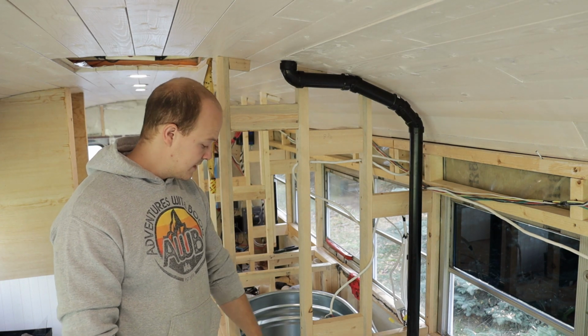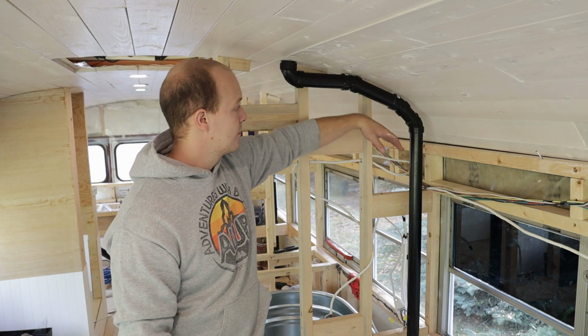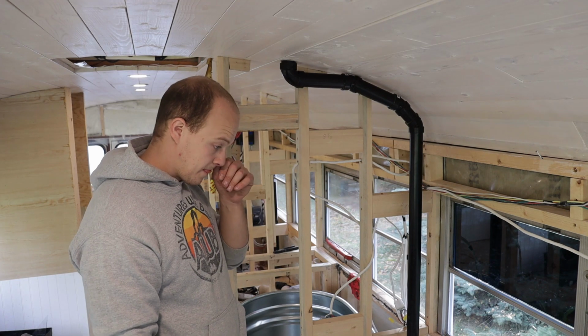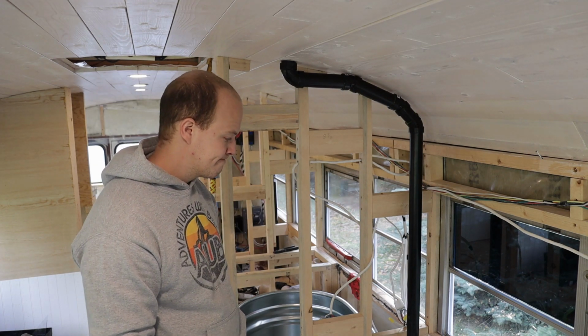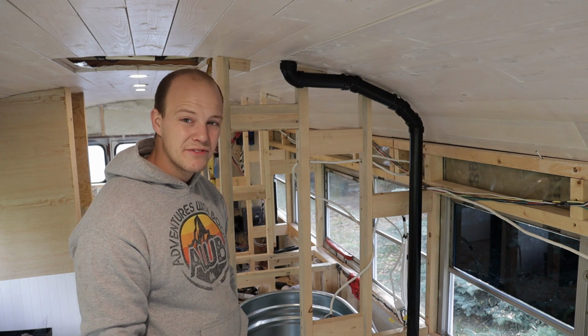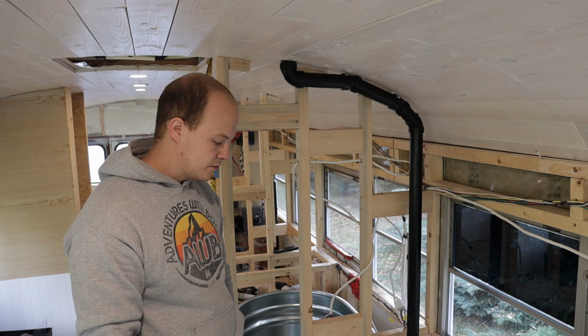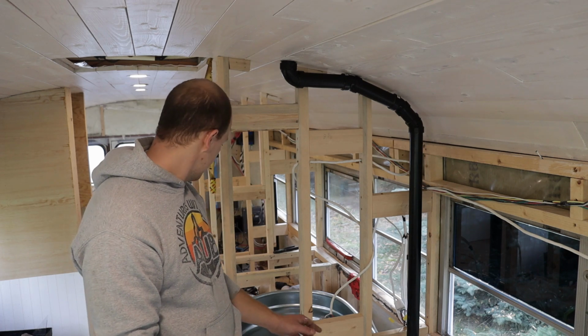And it will be basically from the floor right up to the top here. It'll have a little bit of a curve on the top to prevent from hitting this pipe. But yeah, that's that. So I kind of think we need the fridge first before we do that. So what I'm going to do now is I'm going to work on the heater piping.